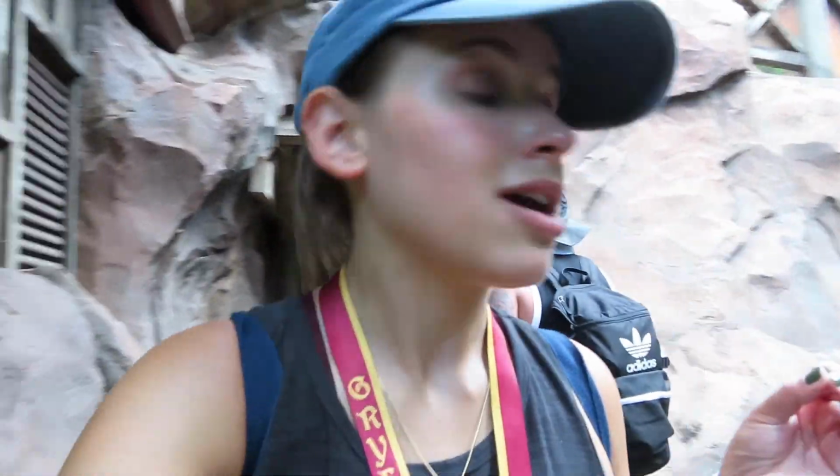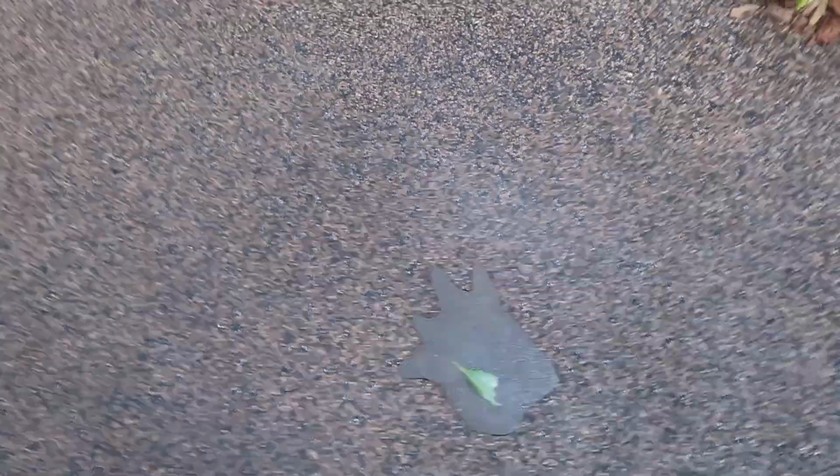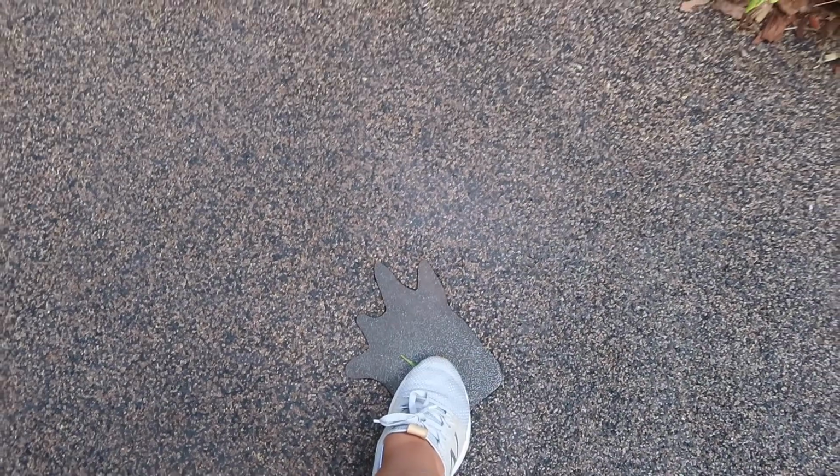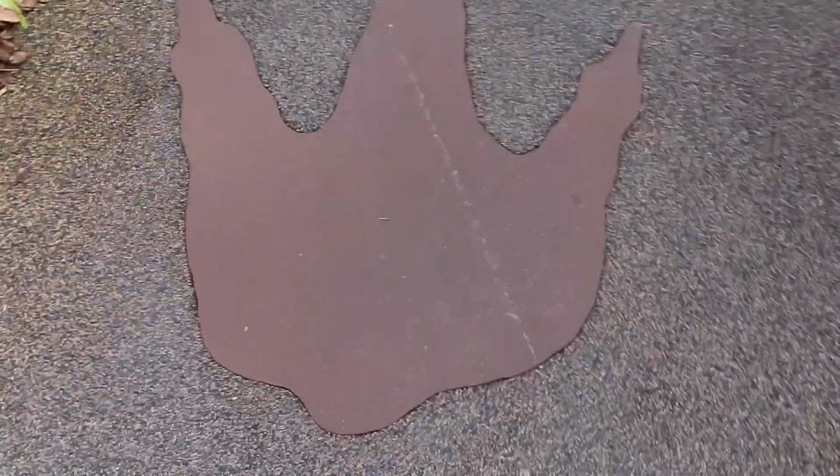Okay, so there are little dinosaur footprints. And apparently if you step on them, you can make dino noises. So there's a little one right here. Let's step on it. There's a big one right here. That is super cool. Okay, there's a big one.